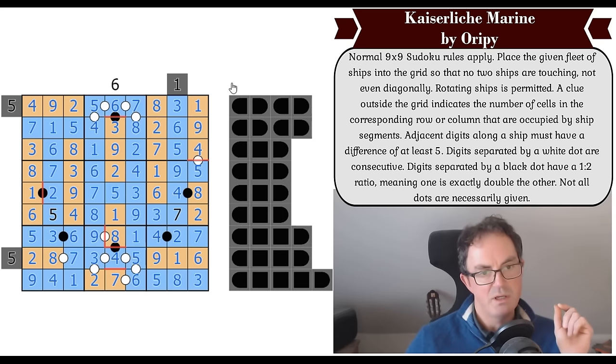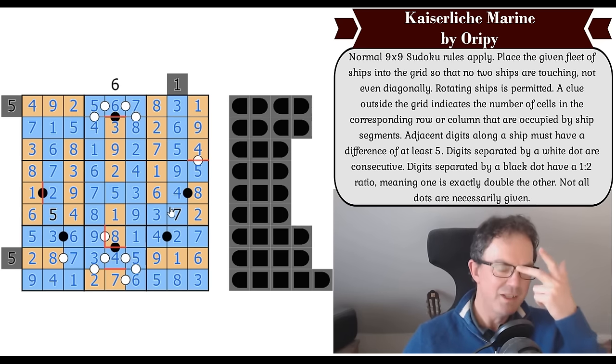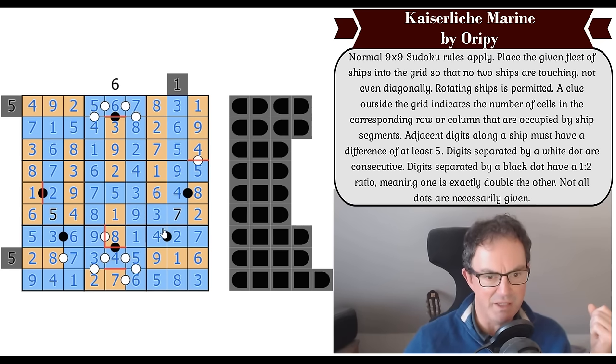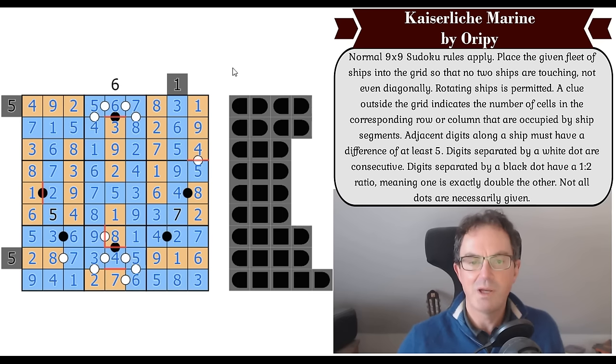But it was a sensational mixture of battleship logic and Sudoku logic, and I really had to think very hard about some of that to sort it out. But it was always fair. Every deduction that we found, once you spotted it, was like, oh, that's really nice, and that's sort of a perfect puzzle. So, Oripy, take a bow.